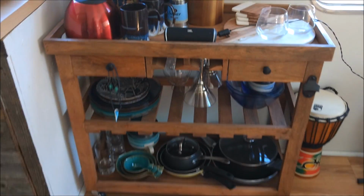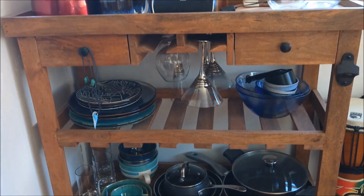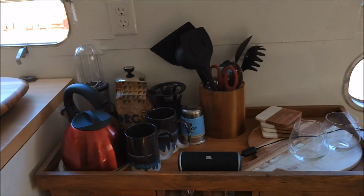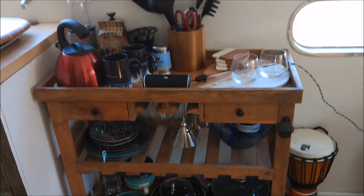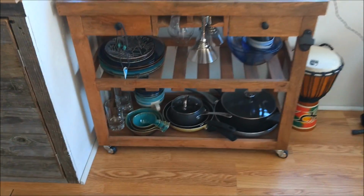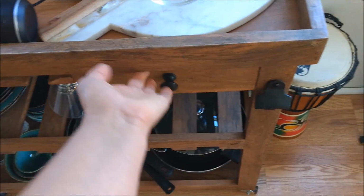This is my kitchen stuff. Pots, pans, bowls, plates, cups, coffee stuff, very important. Miscellaneous cooking stuff. Oh yeah, I have my silverware in here too. Junk drawer. So as far as the kitchen, that's pretty much it.